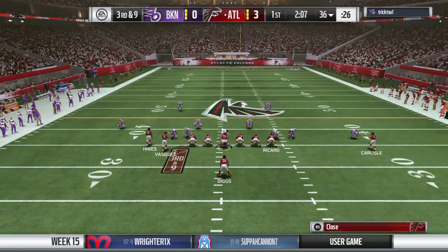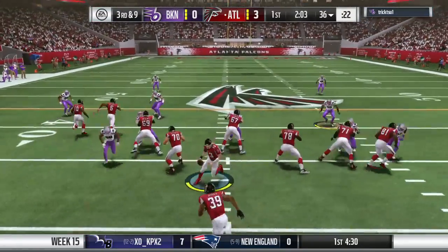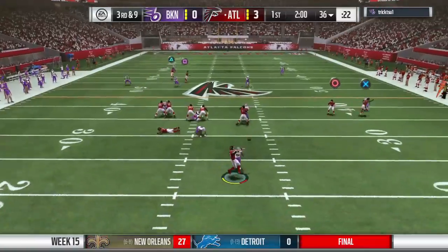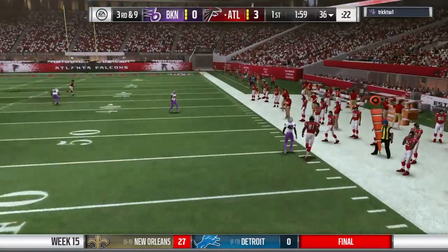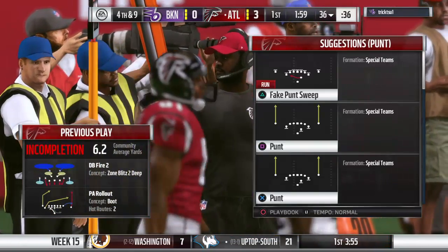So a 3rd and 9, and 6 defensive backs out there in the dime, patrolling the passing lanes. They'll look to throw. They'll roll him out right, and he's just going to throw this one out of bounds here. Nowhere to go with it. Incomplete.